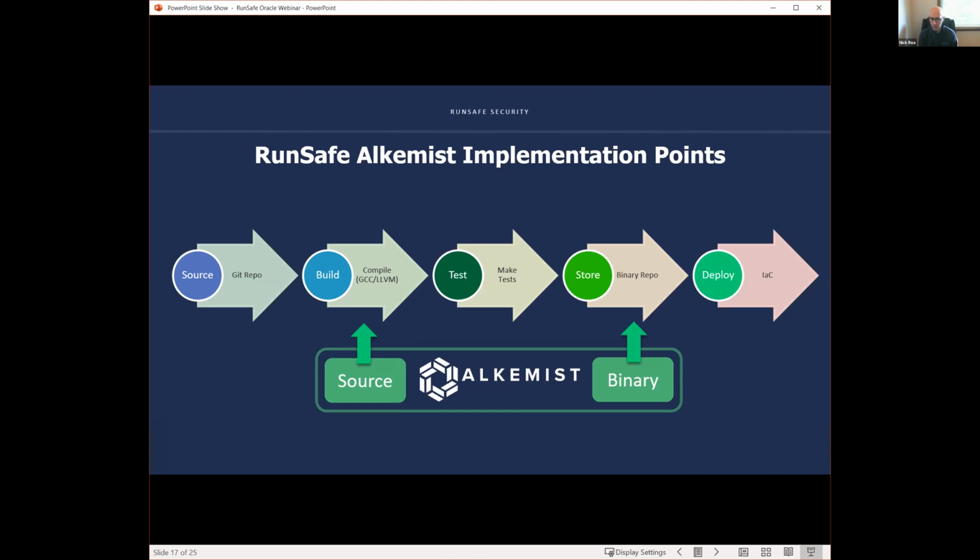Similarly, on the binary side, as binaries are dropped into your repository or deployed from your repository, Alchemist protections can be layered into those binaries as well, again, with some very simple and basic modifications to your deployment scripts.